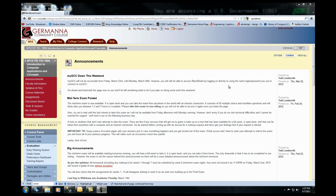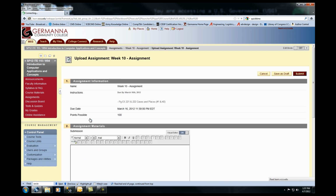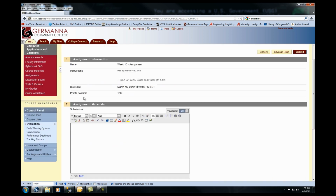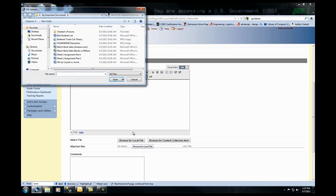One of the most common issues that crop up in my classes is how to submit an assignment with multiple attachments. So here I'm going to find an assignment, and I'm actually going to attach two separate documents to illustrate how this works. First, I'm going to click the assignment's name to get to a point where I can actually make my submission. Then I'm going to go down to the Browse for Local File button, and I'm going to click it. This will open up a dialog box that will allow you to search the files on your computer and select the ones you want to upload.